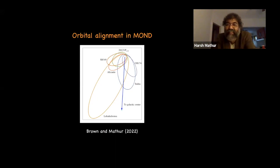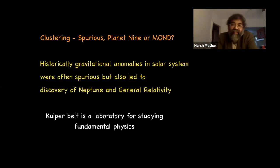And then we plotted up the data, which we had to look up in this minor planet database. And you can see the outcome over here. The blue arrow shows the direction to the center of the galaxy. And those ellipses are six Sedna family orbits. And you see how well they line up. Now, what does this actually mean? Well, we don't know. To be fair, we only have six objects right now.